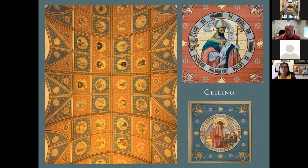This is the ceiling. The ceiling is a great heavenly procession, firstly of angels carrying instruments of the Passion, and then various saints. And there are 3 orders of saints. You have pastoral saints, missionary saints, and monastic saints. So you've got here St. Patrick, obviously pastoral. You've got Columbanus, missionary. You've got St. Columba, obviously monastic.